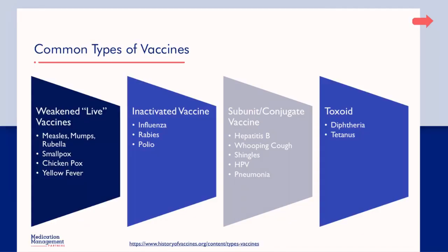Now let's take a moment to talk about the common types of vaccines and how they work. Weakened or live vaccines contain a form of the virus that's been altered by scientists so that it can't replicate sufficiently. Therefore, it can't make you sick. Think of this like a faded copy from a bad copy machine. Your body will still recognize it as foreign and create antibodies so that if you ever are presented with the live virus in the future, your body's ready. These vaccines are some of the oldest vaccines, and they're highly effective at having us create lifelong antibodies.